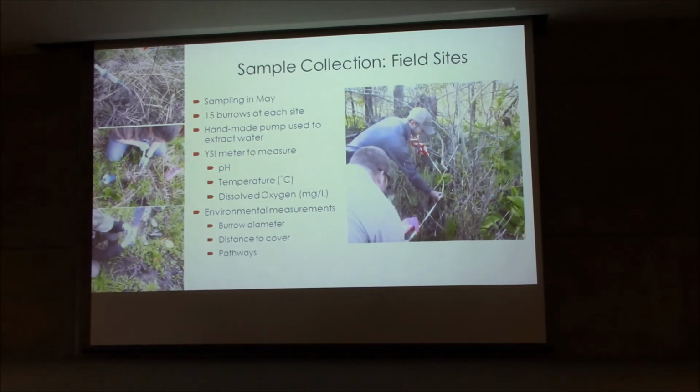I did 15 rows at each site, so I had a total of 60 different sites. And then pretty much I rigged up, with the help of my husband, this hand pump to pull water out. It's essentially just a syringe with a catheter adapter with some sterile tubing put over the end, and just fed it down the hole and pulled it up. And so the first thing I did at every site was to pull up the water, put it in a container, wipe off that container on the outside, and then put it in my cooler.